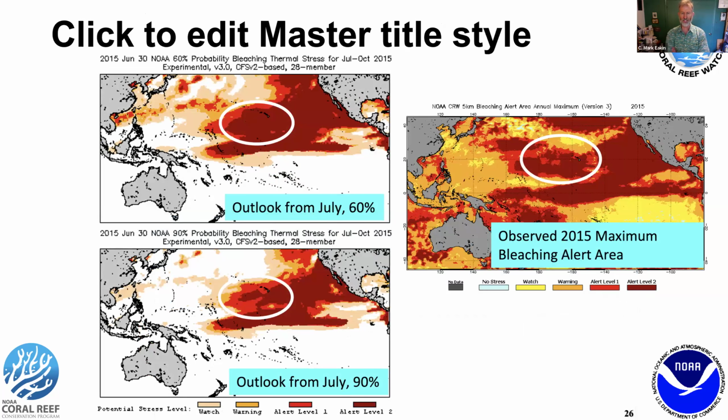One of the bigger things, though, that we found came along as an example in the main Hawaiian Islands. I mentioned to you before that in 2015, the main Hawaiian Islands saw their first major bleaching event. Back in July, we were looking at the climate models, and the 60% and even the 90% probability models were indicating that there was going to be a lot of heat stress in the main Hawaiian Islands in 2015.